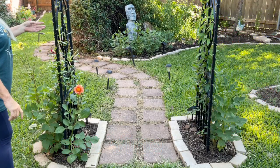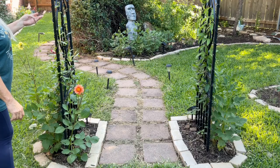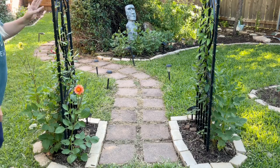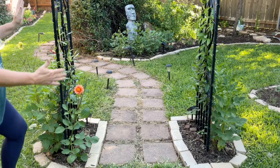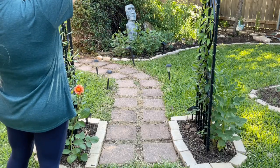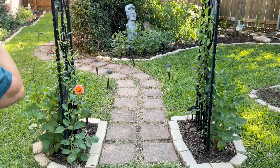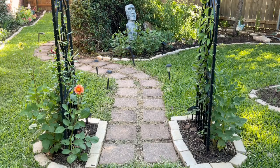They had a little bit of a rough start. They didn't look very happy or healthy. I fertilized, I watered, I took care of them, and they are super duper healthy and they're beginning to climb. I want both of these to kind of grow up and over the top. Basically, I want this zone into this side yard of mine to be stunning and lots of color.